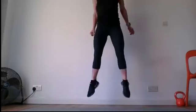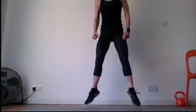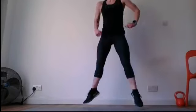5, 6 lunges. 1, 2, 3, 4. Working to loosen up down the outside here, only working to your range of mobility. 1, optional jump. 2, 3, 4, 5, 6 lunges. 1. So don't go lower than you can, just loosening up as you go. 1 more to each side.